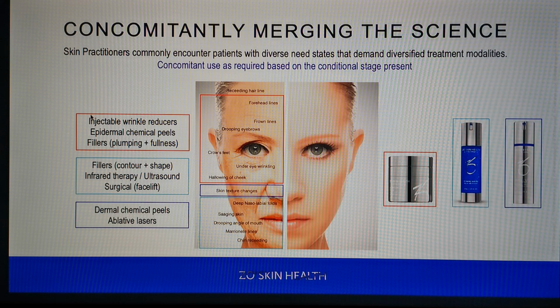And there's certainly a great opportunity to capitalize on that, and every practitioner should, because you're going to just provide better results and more longevity to those results in doing so.